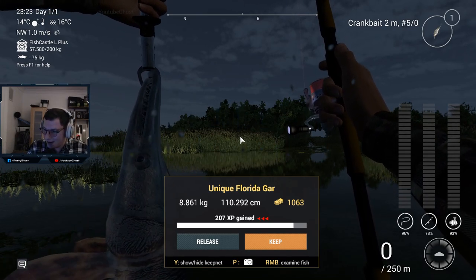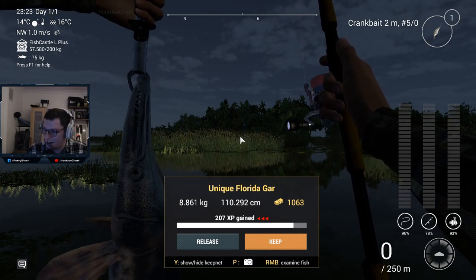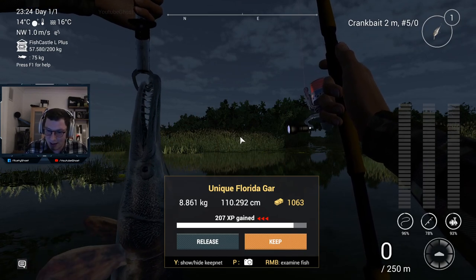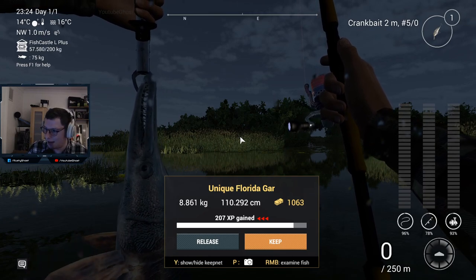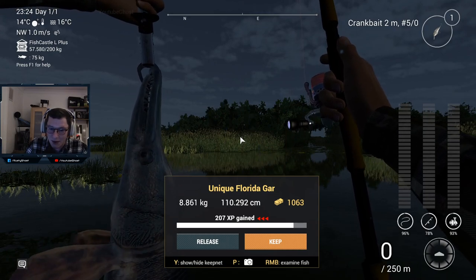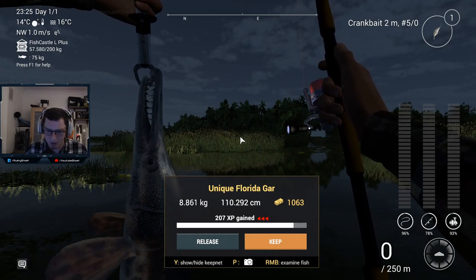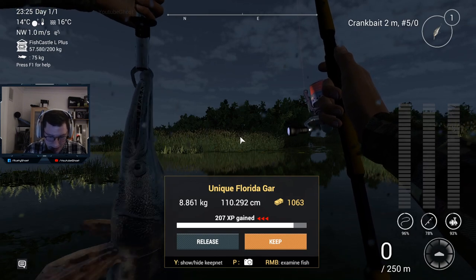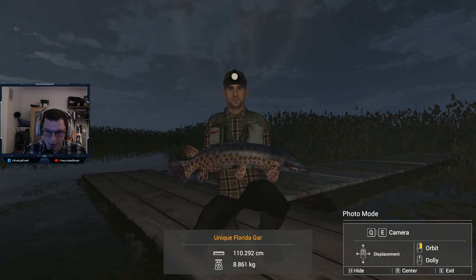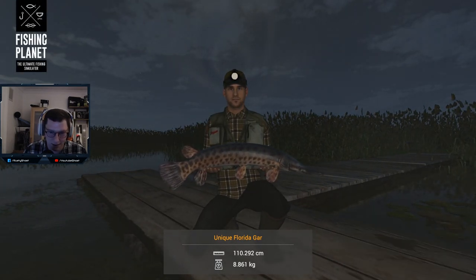So I made my point. Fishing for this big fish, you're not gonna earn a lot. Money is less. I catch them, and as you can see, I'm not making a lot of money at all. It's pathetic. You catch a big fish over there, it gives you a bit of experience, but let's just take a picture of him. Look, he's not big. He's a unique fish, but that's it. It's just a unique fish. It doesn't give you that much.